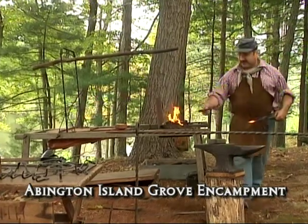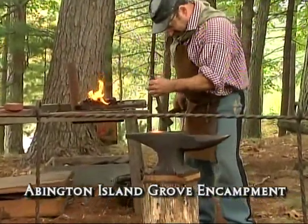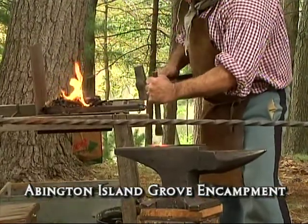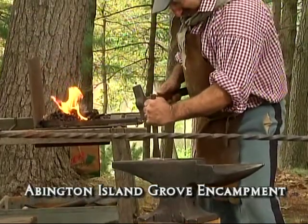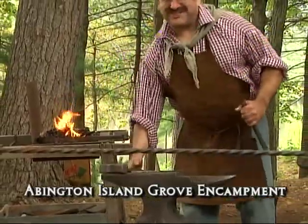And I make all sorts of useful items for people, too. Right now, I'm working on a little mini horseshoe. Not really a horseshoe, but everybody expects to see that.